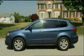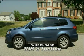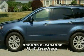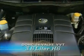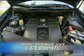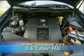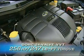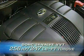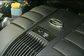This new-look body rides on the same unibody chassis with a 108.2-inch wheelbase and healthy 8.4 inches of ground clearance. Tribeca is propelled by a new 3.6-liter six-cylinder horizontally opposed boxer engine. It not only boosts displacement over last year's 3-liter H6, but beefs up power to 256 horsepower and 247 pound-feet of torque. That's 11 horses and a big 32 pound-feet more than before.